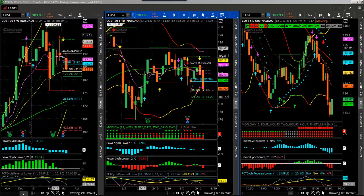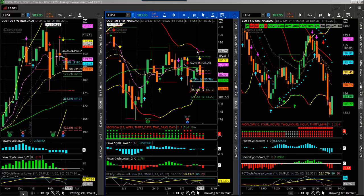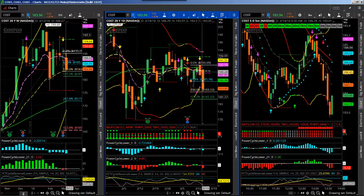So what we have here is Costco, and just from a technical directional trade standpoint, momentum, you can see down below my cycle 1 and 2 momentum indicators, down here where my arrow is, are below 0, so it's showing negative momentum, so price is pushing down. So momentum is to the downside.